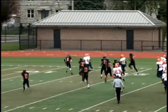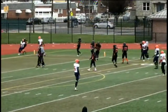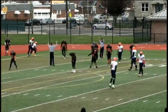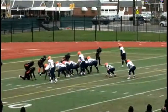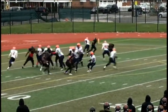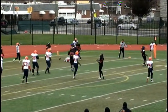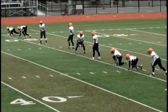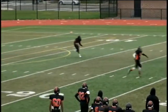Okay, Shakur Day on the carry. In for the touchdown. That's Shakur Day for the touchdown. Okay, 2-point conversion attempt coming up for West Philly. Roll out. He's open again. And his highlight tape. Boom. Kicking off. West Philly kicking off after the touchdown.